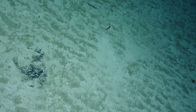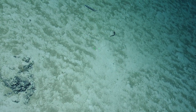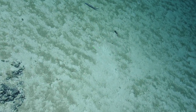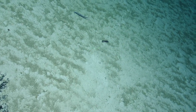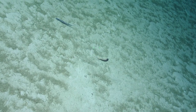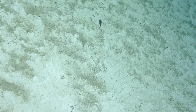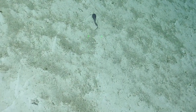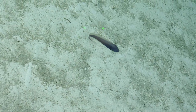Oh my gosh. What is that fish? Another fish. Is that a halosaur? Yep. That's a halosaur. I think this is a rat tail. Oh, so not a cusk eel. I don't know. It's hard to say. Actually, I think that fish is a cusk eel. Yeah. Cusk eel.